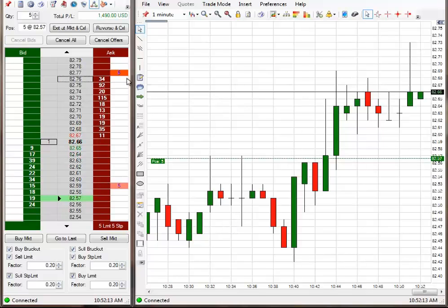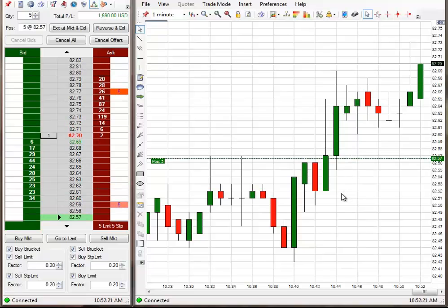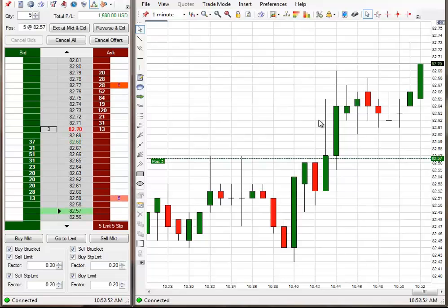73, and my exit's at 77, 4 ticks away. Sheesh. Come on. Get up there. This thing's so choppy. It just wants to chop up and down instead of making a nice move up. But that's what the break-even stop is for and the exit's for. It's all controlled now. I have to do nothing. I could just walk away and it'll all take care of itself, whichever way it makes it first.